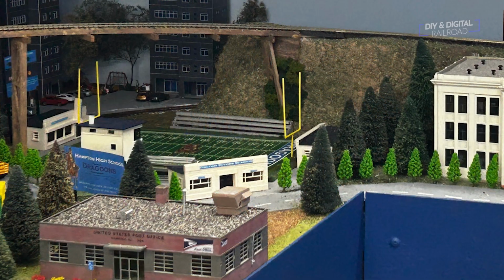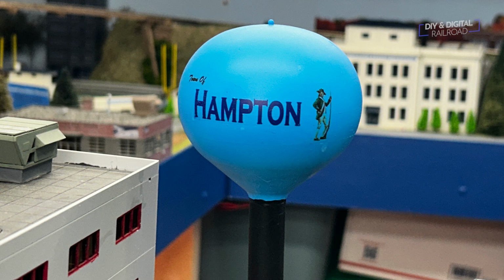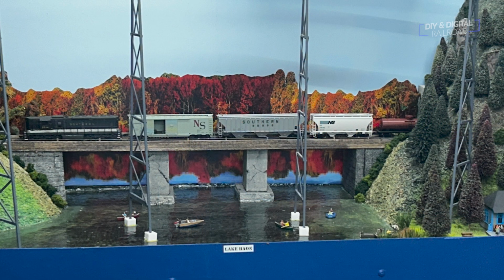I love seeing all these little details and stuff. It looks really, really good. I love seeing this little freelanced Hampton water tower right here. This looks great, Steve. Love this bridge scene as well. Looks phenomenal. Great job.